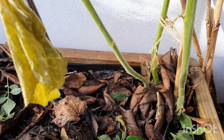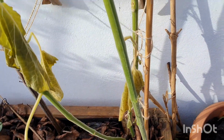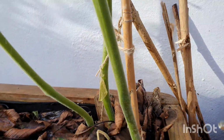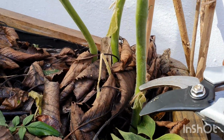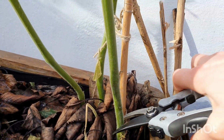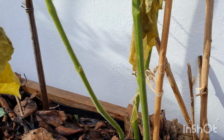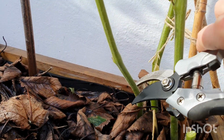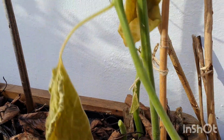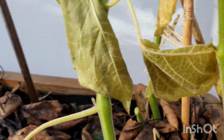So I'll just prune them down. I think I'll prune this guy, for example. Just have a little look. I've got my pruners here. I'll just go down and cut down as far as I can go. I could go there. And because it's not freezing at the moment, the weather is actually amazing. We had a huge storm last night, but right now it's like 12 degrees Celsius, and it should be like 11 degrees Celsius overnight. So it's really nice weather, and that means I could prune these guys.